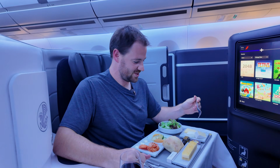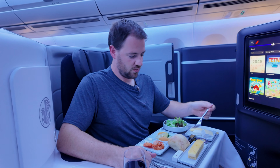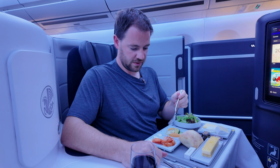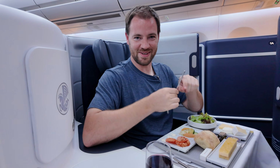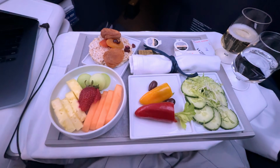They have three different kinds of cheese, butter, biscuit, or I guess bread roll, oil, salt and vinegar. No idea what this is. We have a small salad, some fruit to go with that, and then lobster on top. And check that out. Metal and hard. Awesome, real cutlery on a plane. Crazy. But yeah, this is just the starter.